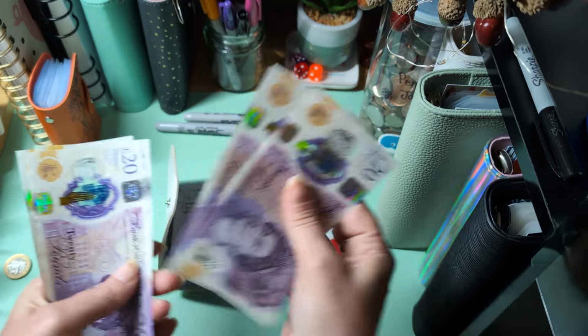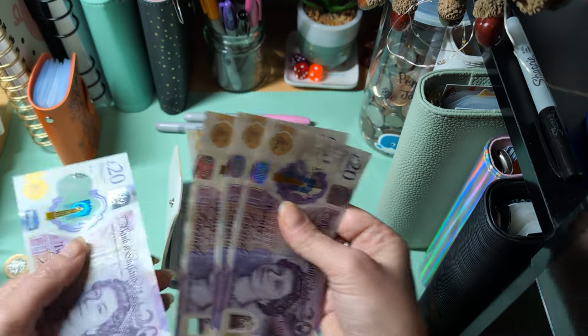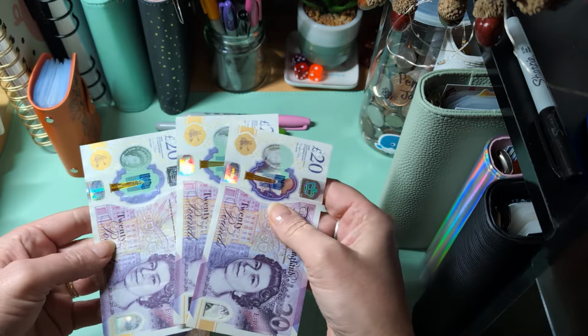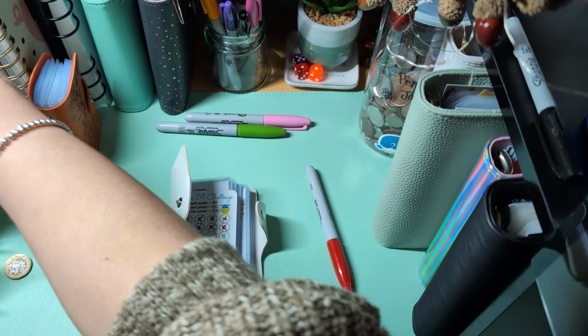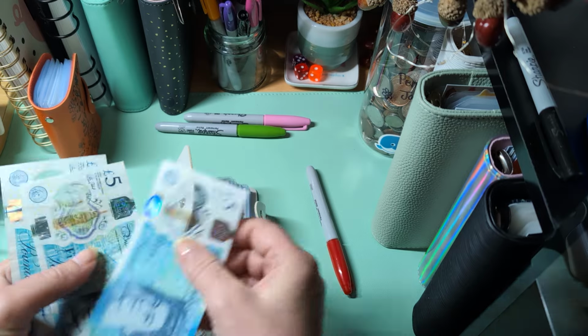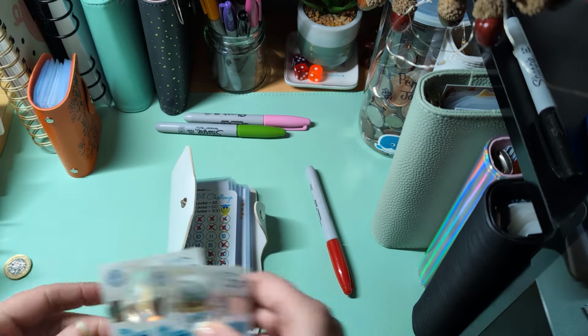1, 2, and I'm trying to get the ones that are a little bit creased. So that's creased, and that's a bit creasy. And then these are all terrible notes. Yeah. Oh, that'll do.